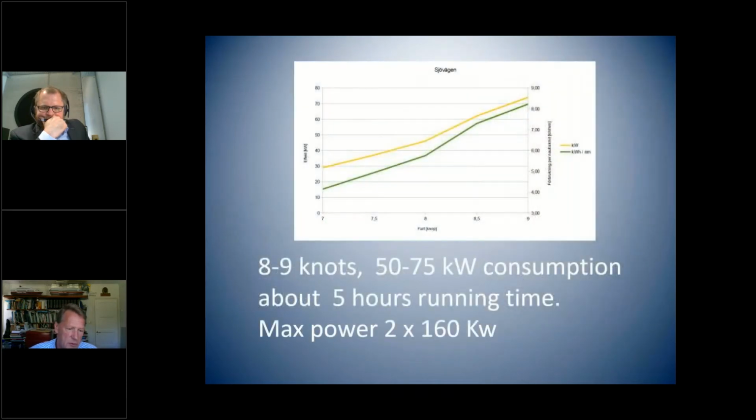And we can also choose different amperes depending on how much power there is on the shore side. And here you can see the consumption from 7 knots up to 9-10 knots. We are normally operating in this region between 7 and 9 knots. So you see the effect that we needed between 50 to 75 kilowatts consumption on the vessel.